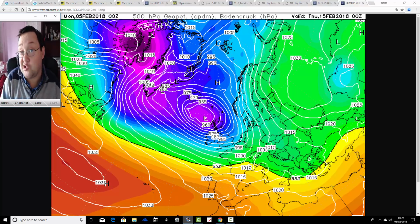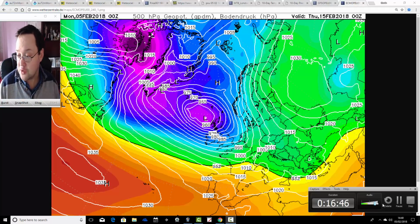My anticipation is that we will increase the blocking signal into the second half of February, and it will be a matter of where that blocking is sitting. I suspect in the second half of February and probably early March, somewhere will get very, very cold and locked into a cold blocking pattern, but it might not necessarily be us. Right, so that's how things are looking up to the middle of February.